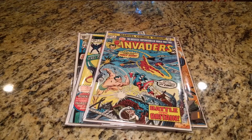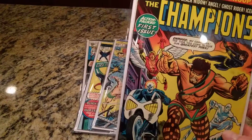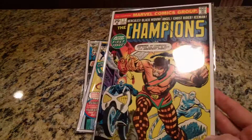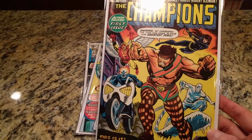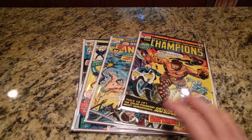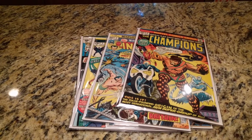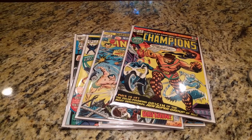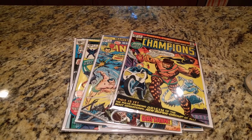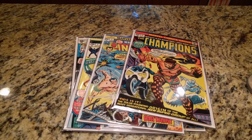So next up is this loser superhero team called the Champions. And this was short-lived, I think this only ran about 17 or so issues. And this featured Hercules, Black Widow, Angel, Ghost Rider, and Iceman. And I believe they were a West Coast team of heroes. I could be wrong. So it's odd, I buy current books, all my current books that I read are DC, Batman, Superman, Justice League, that sort of thing. I only buy Marvel Star Wars. Yet all my older comics that I collect tend to be Marvel. So go figure.